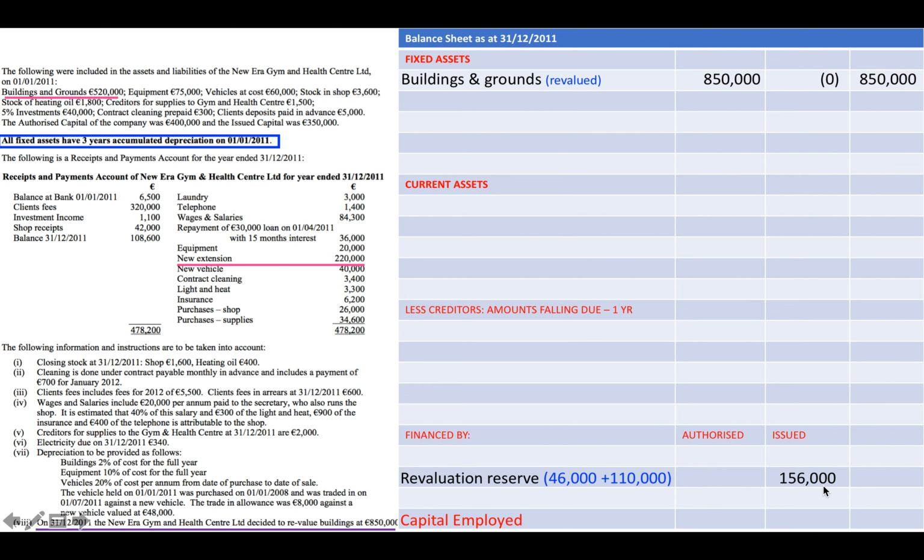So altogether €156,000. Then we have equipment, and remember we bought 20,000 new equipment during the year as well, so €95,000. Then in our accumulated depreciation, we have the 3 years accumulated depreciation here, plus this year's depreciation from the P&L. So altogether, that is €32,000. So 95,000 minus 32,000 is €63,000 in the equipment there.